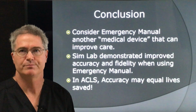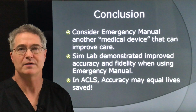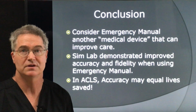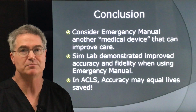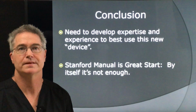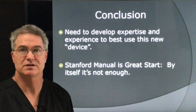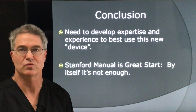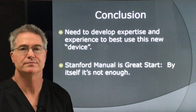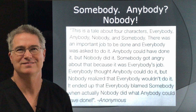So in conclusion, consider emergency manuals another medical device that can improve care. The Sim Lab has demonstrated improved accuracy and fidelity when using emergency manuals. And in ACLS, we have found that accuracy may equal lives saved. You need to develop expertise and experience to best use this new device. We found the Stanford Manual is a great start, but by itself, it's not enough. I'd like to close with a call for action.